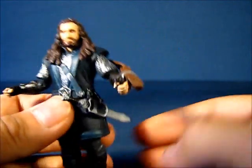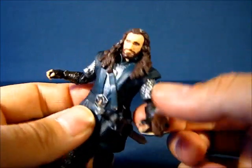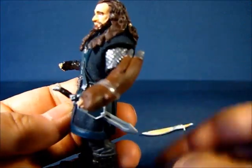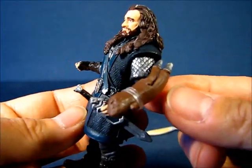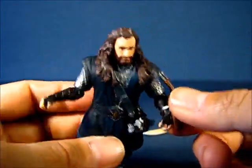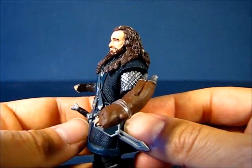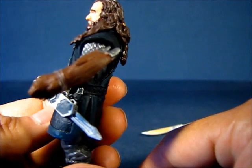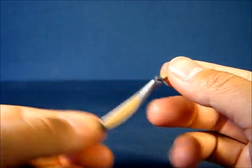It's probably something that Thorin carries. It probably has family value to it, much like the dwarven blade here, which bears his name, this shield here. And I'm sure they're going to explain it a little bit in the upcoming film, but it's kind of neat that they included this here. Pretty cool. And the last accessory here is the Elven Blade Orchest.